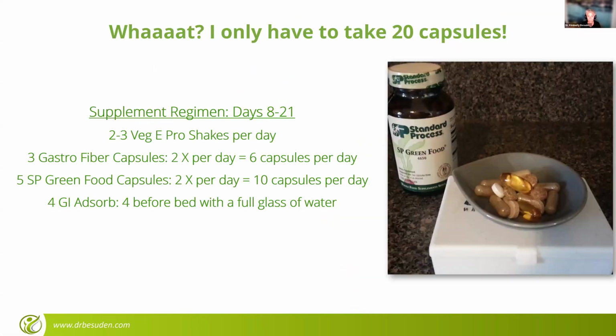And still on the 20 capsules per day, you do 2 to 3 shakes per day. And if you don't have to do 3, what I suggest is maybe limit it to 2 and then just do extra scoops in both. Just make it a bigger shake with a little bit extra protein in the 2 shakes. 3 gastrofiber twice a day, that'll be 6 capsules.